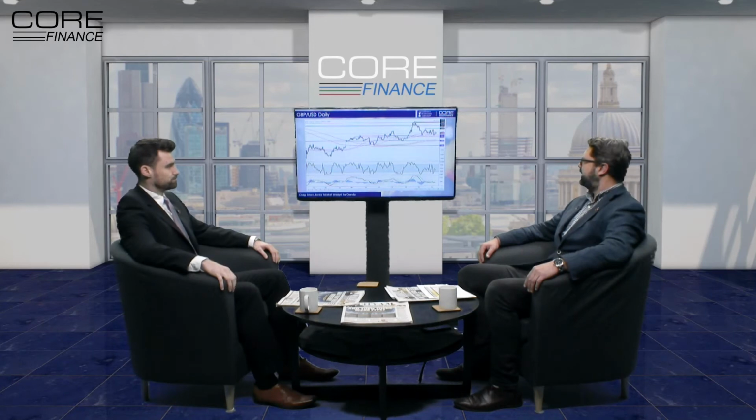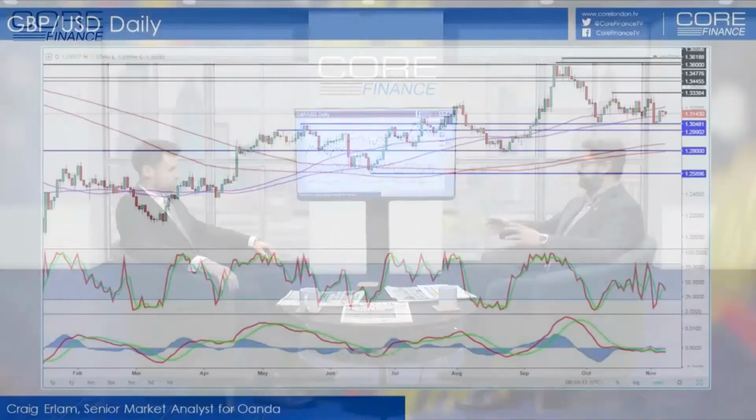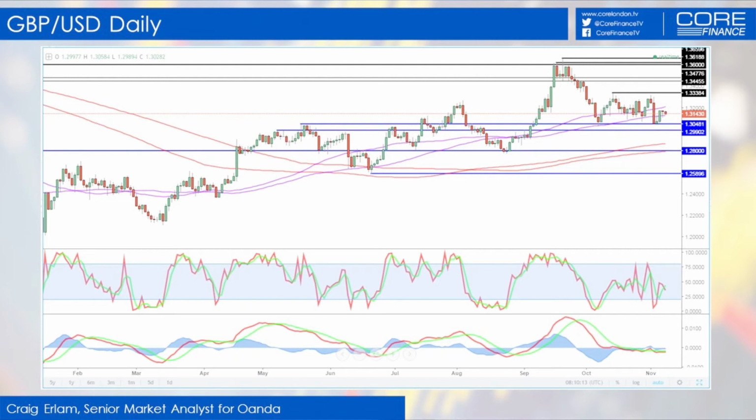People that are bullish and positive on the pound will look at the sell-off, and you mentioned that large candle to the downside last week, but it didn't break the 130 or 130.50 level, so there's a bit of support there, and some may take that as a positive, putting a floor under the pound, at least for the time being. Yeah, and I think that's very fair.